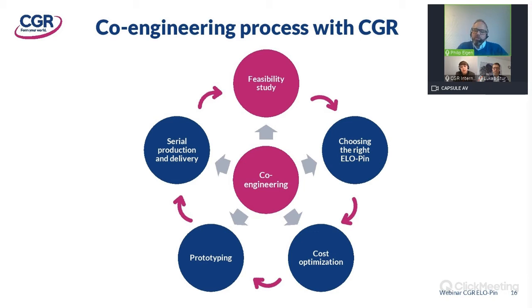What we can, of course, also do, and which is an important part of the co-engineering process as well, is the prototyping, because there's a lot of simulation possible on computers, but what you need at the end is a prototype of the whole connection system to be sure that this is the best solution. And this we can provide as well.